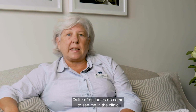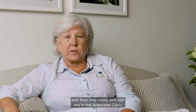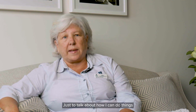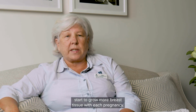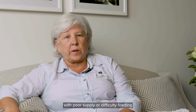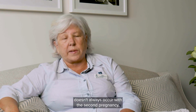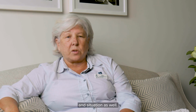Quite often ladies do come to see me in the clinic, and they may come and see me in the antenatal clinic as part of our Helping Hands clinic, just to talk about how they can do things a little bit better this time. Quite often the breast will naturally start to grow more breast tissue with each pregnancy, so the first pregnancy with poor supply or difficulty feeding doesn't always recur with the second pregnancy, and it also depends on each individual baby and situation.